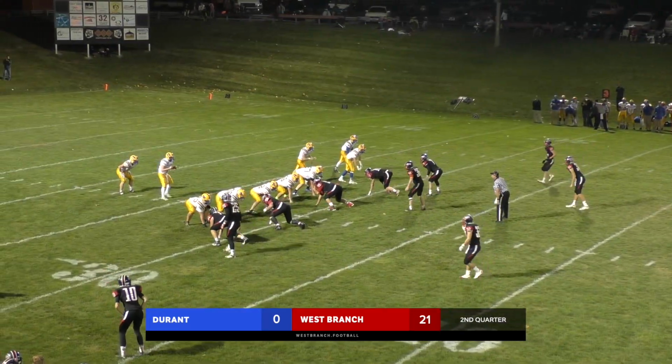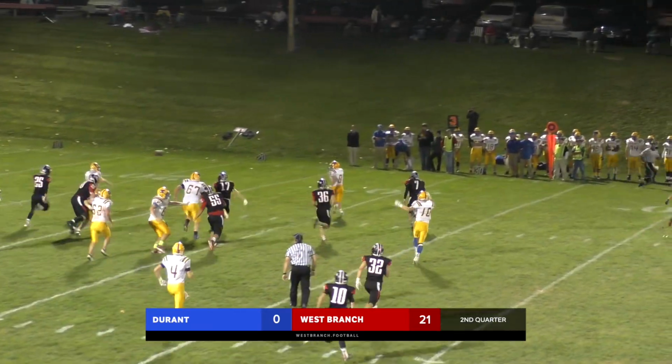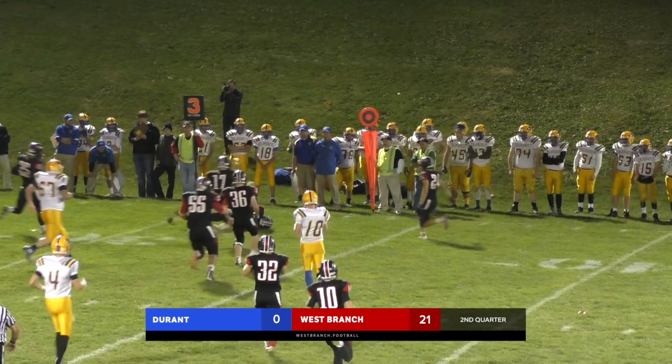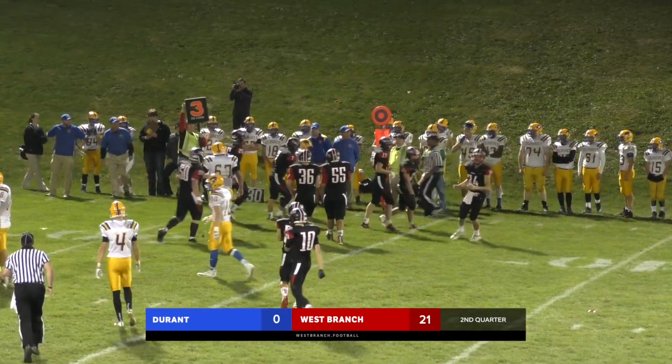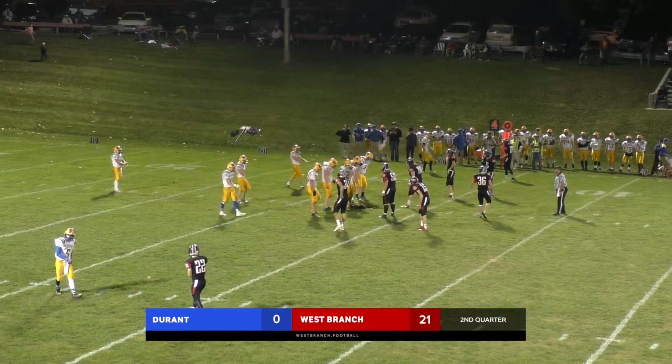Trips bunched to the left. One split out wide to the right. Sprint out left for Collison. Under pressure, throws on the run. He's got his underneath man, Conley, and he is drilled right away by Tucker. And that'll be a short gain on the play, 4th and long. Standing at about their own 40.